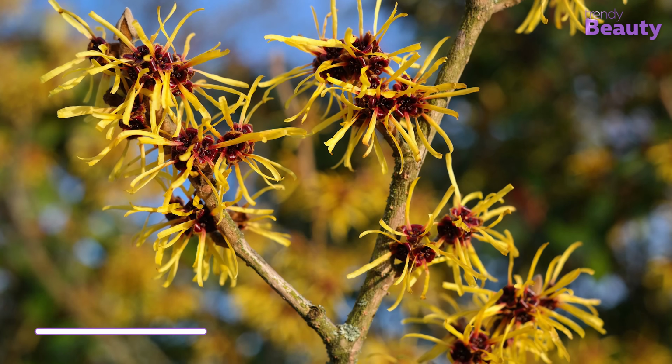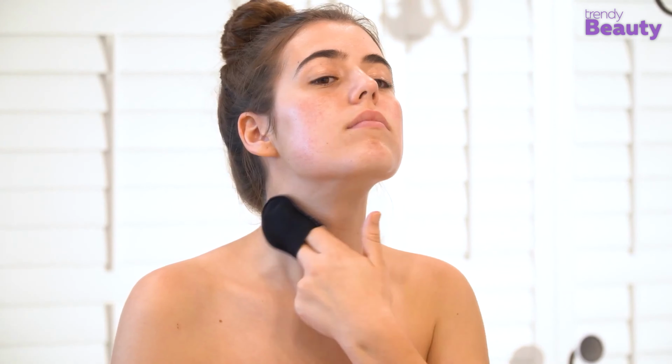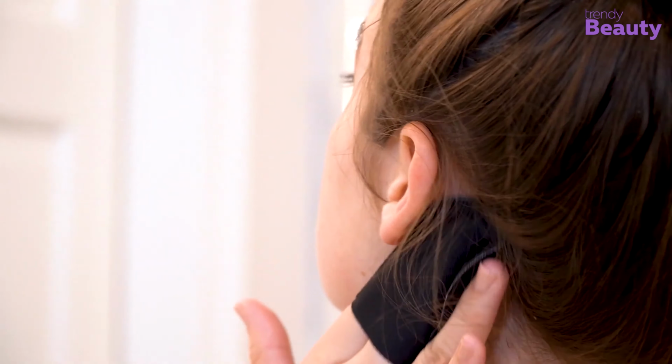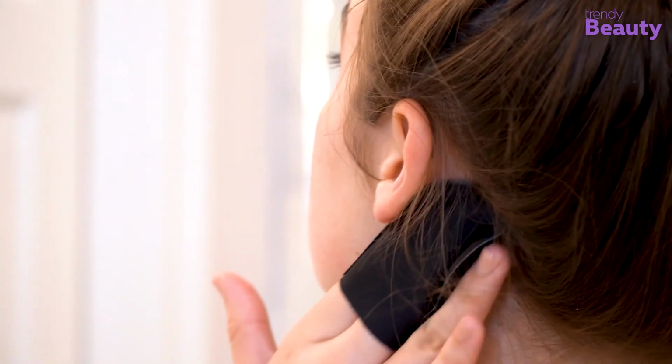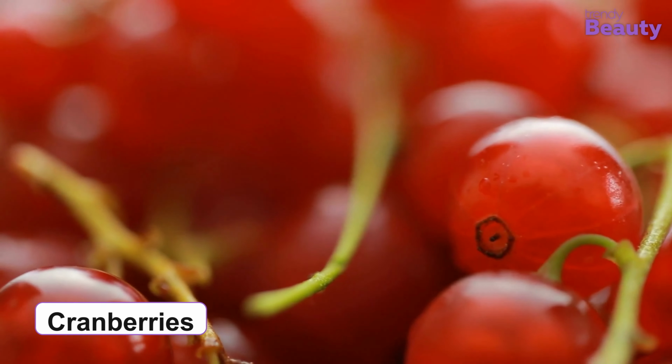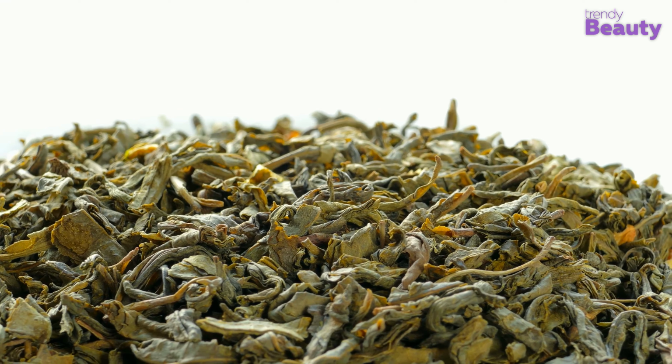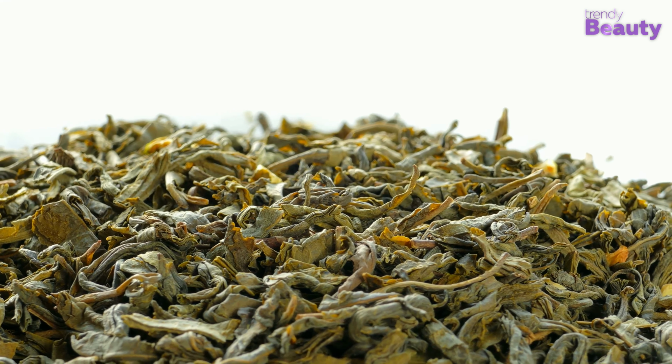Witch hazel in it aids in inflammation and makes your skin refreshed, while aloe vera provides soothing benefits and combats acne and eczema. It also has shea butter, which is great for moisturizing skin, and the goodness of cranberries takes care of your aging signs. And if that wasn't enough, Japanese green tea in it works to decrease redness, irritation, as well as premature aging.